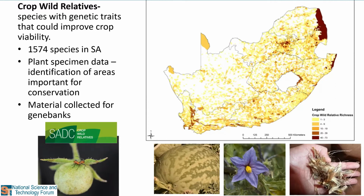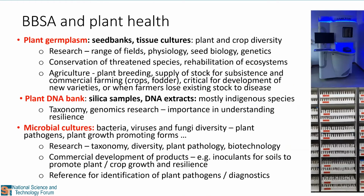But what we wanted to do was to look at where the areas are in the country that are critically important for crop wild relatives, and we used collection data for that. And then also once we could map where these crop wild relatives are, then we could collect material for gene banks. So it's often a little bit indirect, the relationship between the preserved collections and plant health. For the biobanks, it's a little bit more direct, and it's easier to understand the connection.